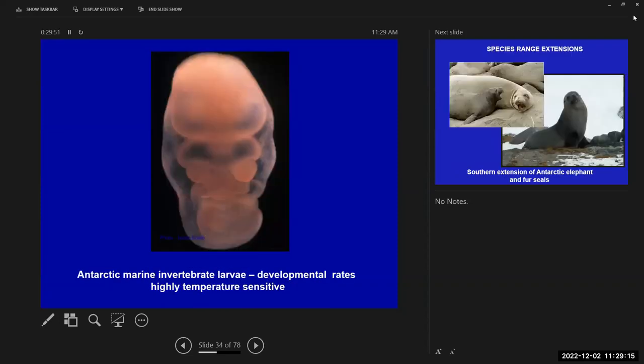What about the offspring of starfish and sponges and soft corals and all these marine invertebrates I studied? We call them plankton. We call them, I shouldn't say that, planktonic larvae. We call them larvae. And the larvae in Antarctica are unique in that they develop very slowly. Where a larva of a sea star along the coast of California might develop in 3 or 4 weeks of swimming around in the ocean, in Antarctica, it might be 3 or 4 months.